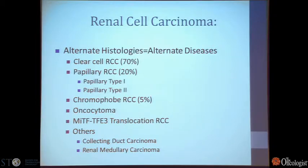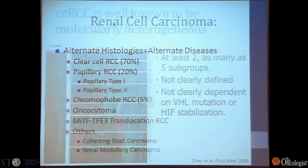But there are also other types: papillary type renal cell carcinoma, chromophobe, a benign tumor oncocytoma, a translocation carcinoma, and some other very rare types. And these types of tumors, we really have very little in terms of knowledge of how to treat these patients, and their genetics are highly distinct from clear cell type renal cell carcinoma. So someday in the future, we'll understand not only how to treat our clear cell renal cell carcinoma patients, but have effective molecular information to target these cancers as well.